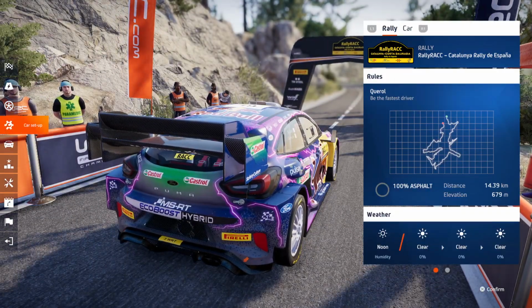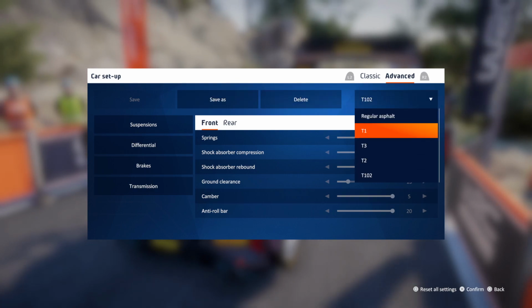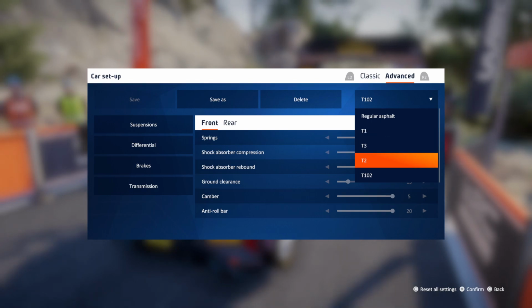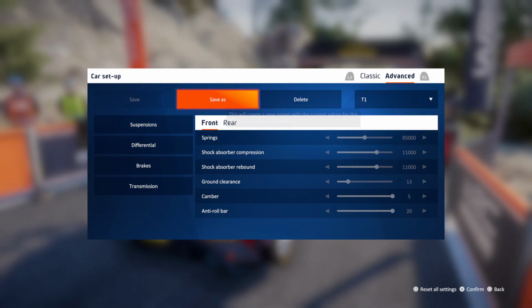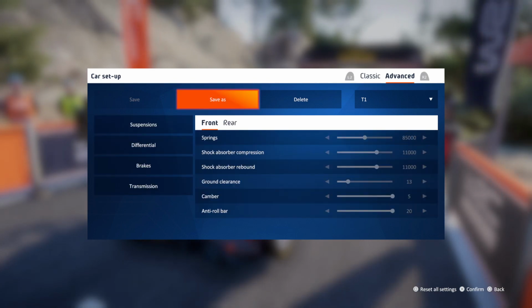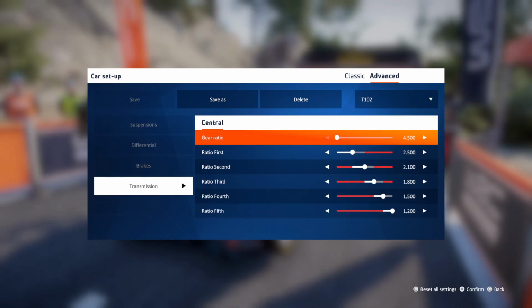Okay, so car setup. My T102 setting. So as you can see, I have my previous settings. These are just changing the final gear on the transmission. Everything else is the same. T102, here I'll show the T1 setting. It's just the transmission. These are the old transmission settings. And the new tarmac transmission settings.